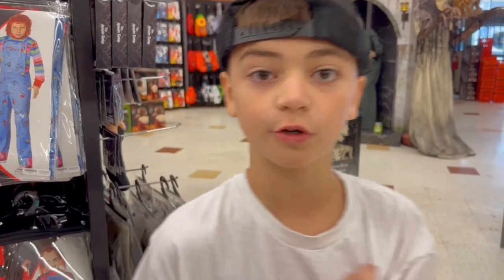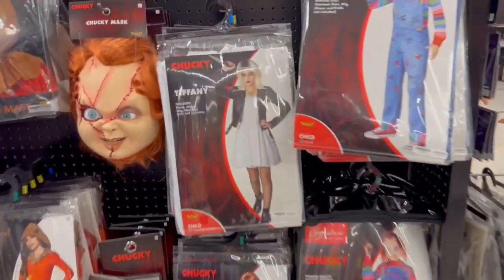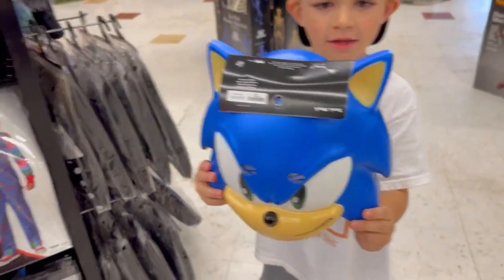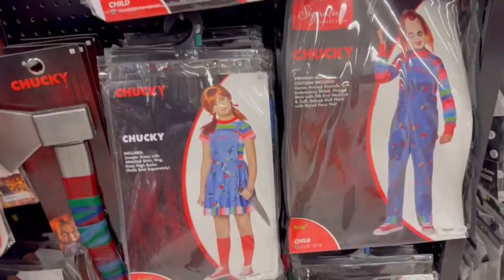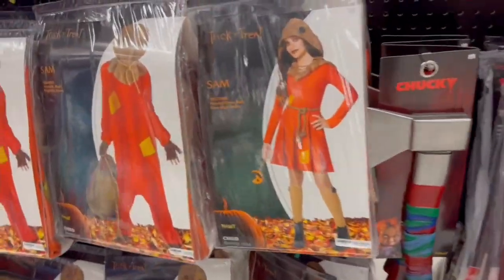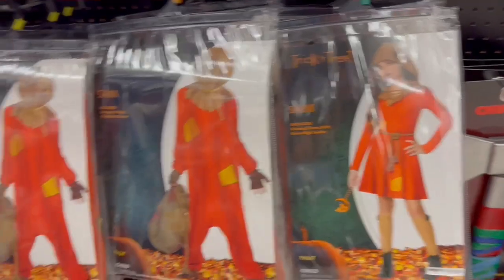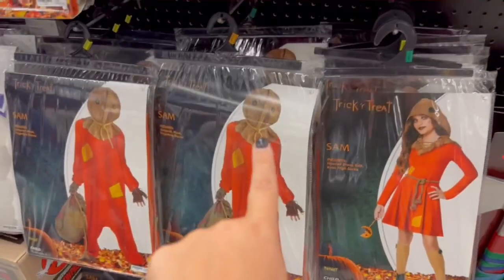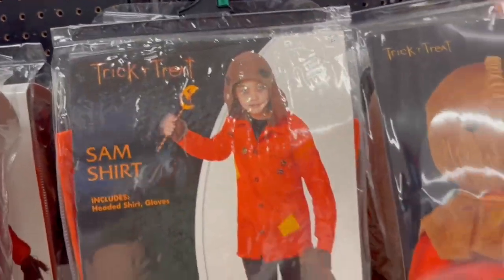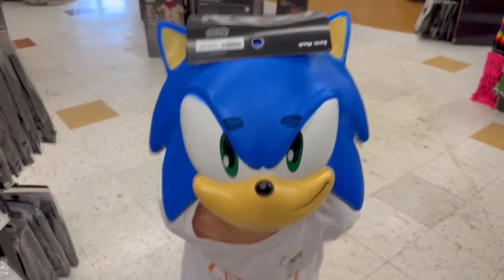I'm gonna see if I can find the Lord Raven. Oh, good idea. And then they have the Tiffany. Sonic mask. Really cool mask. And then they have the girl version of the Chucky costume. Same for Sam. They have a boy's version. They have two different versions. They have this one, and then they have this one. Oh, they actually have three versions. And they have this one that's just a jacket. Oh, hello, Sonic.